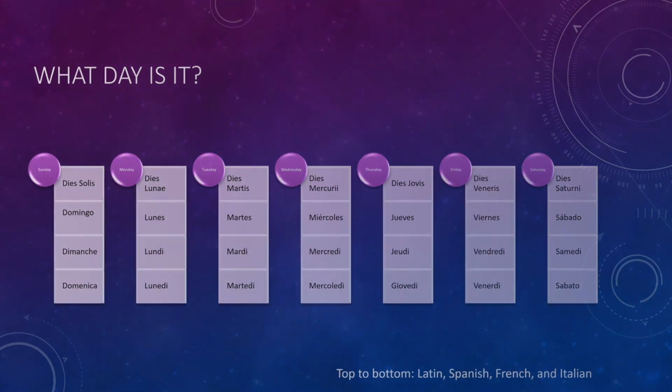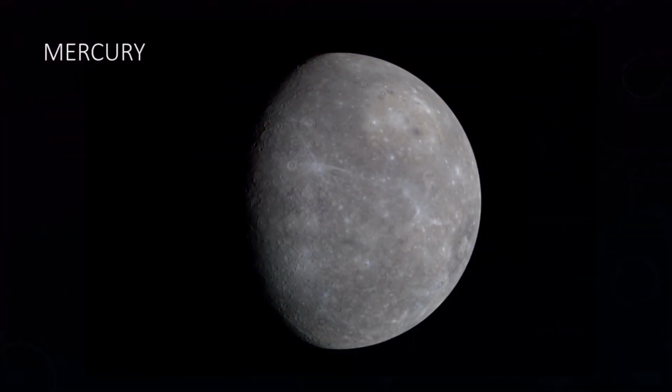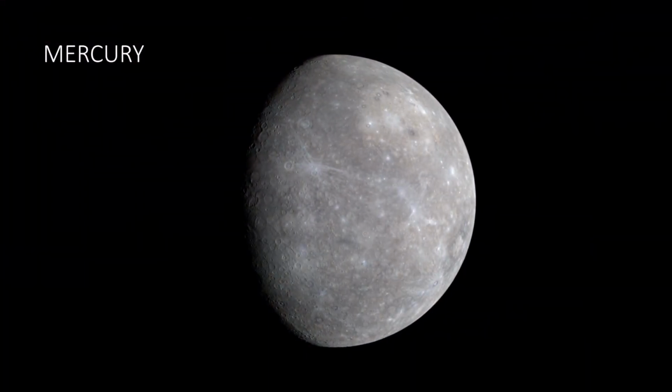Let's move forward a little bit and talk about these worlds really briefly. Mercury is very elusive, very hard to see in the sky because it's so close to the sun. But this month, you will be able to see this little rocky world. I'll show you how it moves around in the sky in just a little bit.